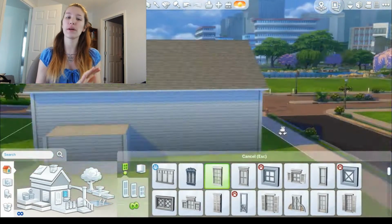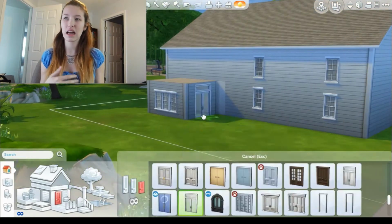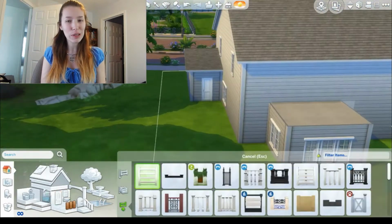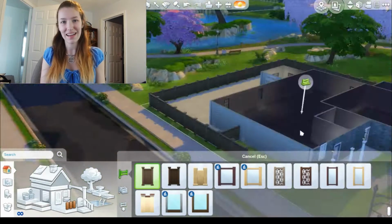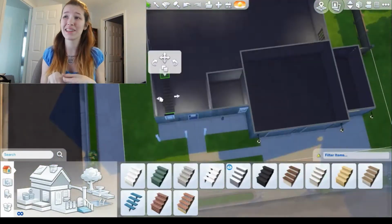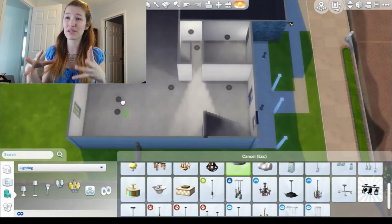It has 4 bedrooms and 3 bathrooms, but like I said, I designed this house like we have our house laid out right now. There's not nearly as much clutter as our real house has right now, which is why there's not a lot of wall paintings or a ton of stuff on the walls.